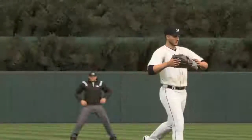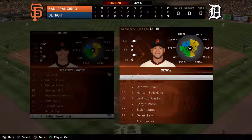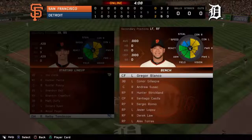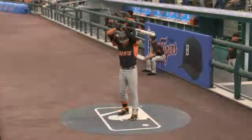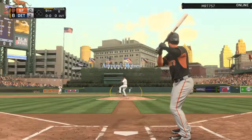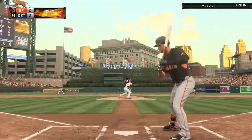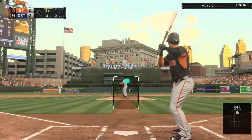Now Nate Jones, pitching for the Tigers, will come on now, hoping to wrap it up. Blanco is going to be asked to try and be the rally starter as he's up off the bench, ready to lead it off in the ninth. Ninth inning underway now as the first pitch is taken for a called strike.